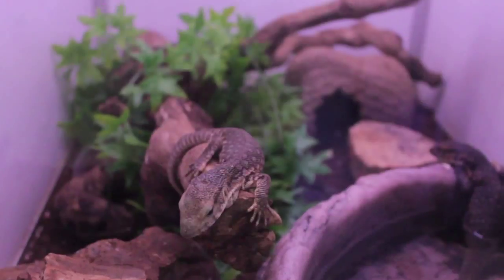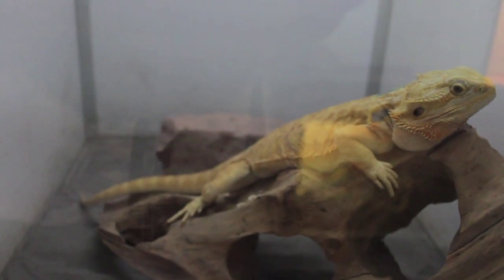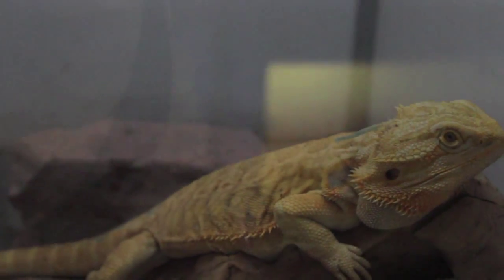Get those pinchers. Let's get a closer shot. Little Savannah monitors. Bearded dragons. German giant bearded dragon. What's up, dude?